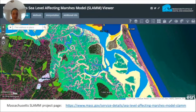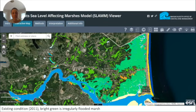Another tool we have at our disposal is the sea level rise affecting marshes model. This again was applied to all coastal wetlands in Massachusetts. This also takes into account various factors such as elevation, habitat classification, tidal range, accretion, and makes a prediction based on various sea level rise scenarios and time steps. Next slide, please. So I'm going to just go through a couple of examples.